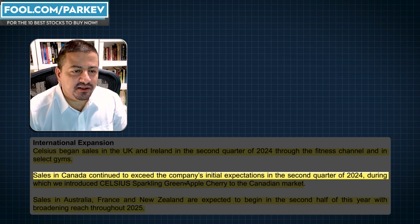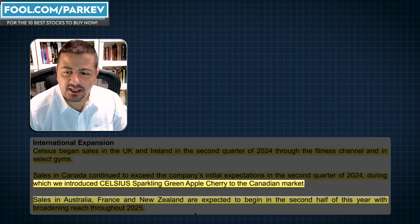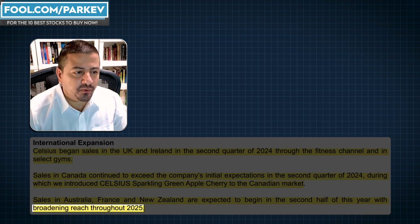Sales in Canada continue to exceed the company's expectations in Q2, during which they introduced the sparkling green apple cherry version to the Canadian market. And finally, sales in Australia, France, and New Zealand are expected to begin in the second half of this year, with broadening reach throughout 2025.